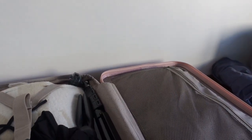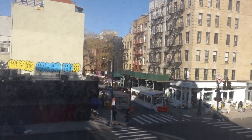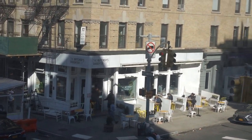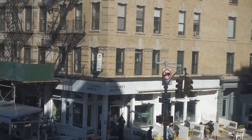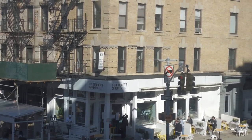I opened my suitcase over here so I can see everything. This is a nice little chair. I like this corner. This is so cute, y'all. And then you can see outside. This is actually the restaurant I ate at last time I came to Manhattan in February, the Butcher's Daughter. Johnny and I ate at the Butcher's Daughter. We had brunch there. It was really good.